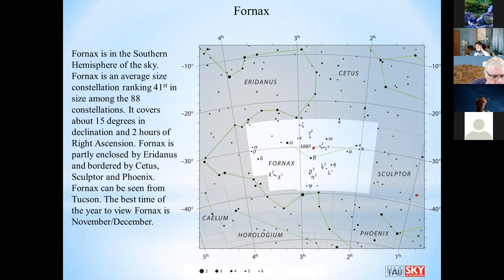It is visible from Tucson because it only goes down to minus 40 degrees, and we can technically see down to minus 58. And the best time to see it, if you want to see it, would be November and December.